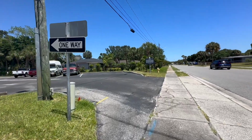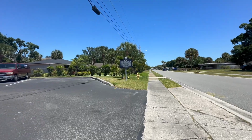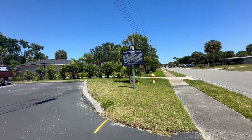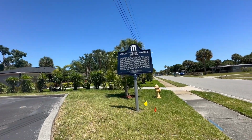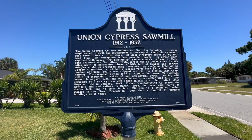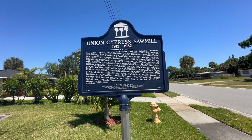The company's railway to Deer Park provided the first direct route across the St. Johns River for 80 miles south of Enterprise, Florida. Timber came to the mills over the 18.5-mile standard gauge railway running across the St. Johns River to Deer Park, where spur lines fanned out into the timber.